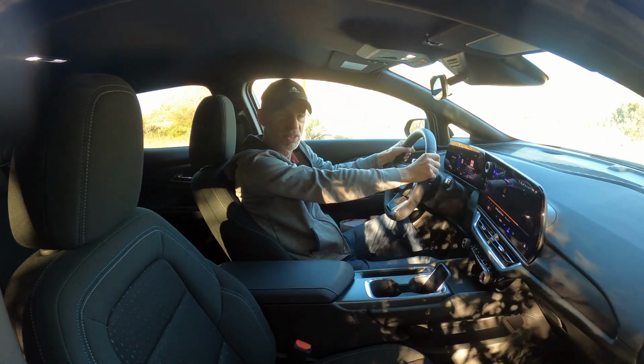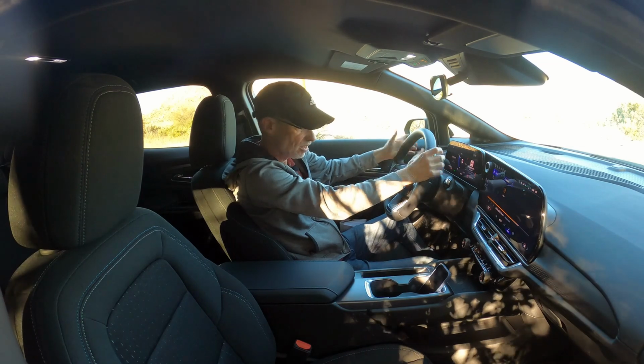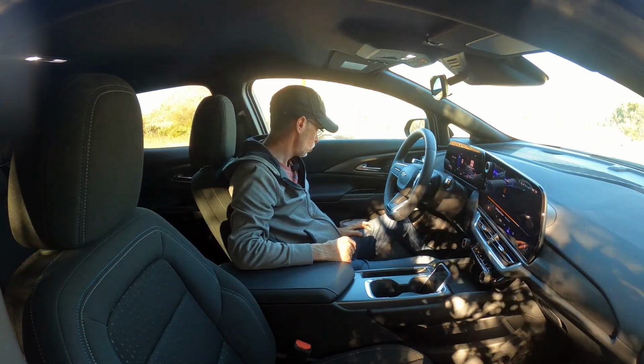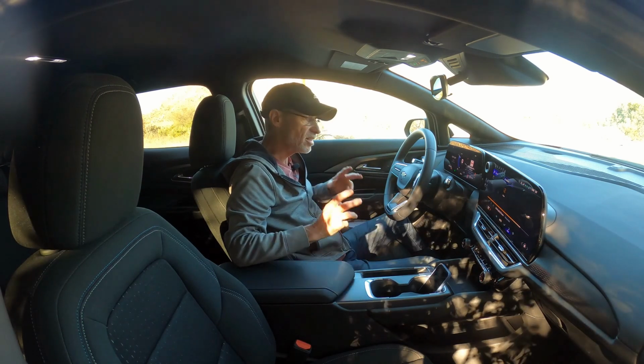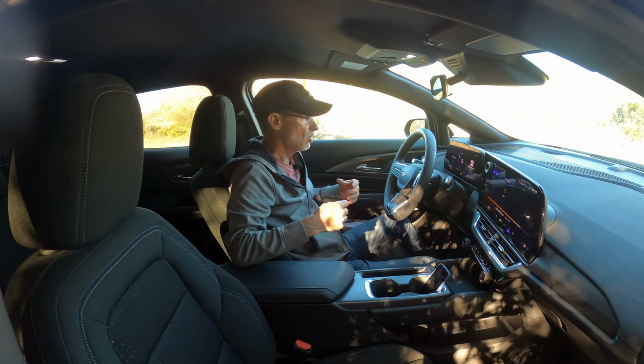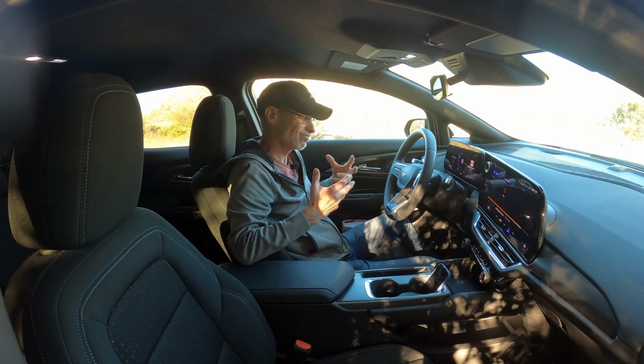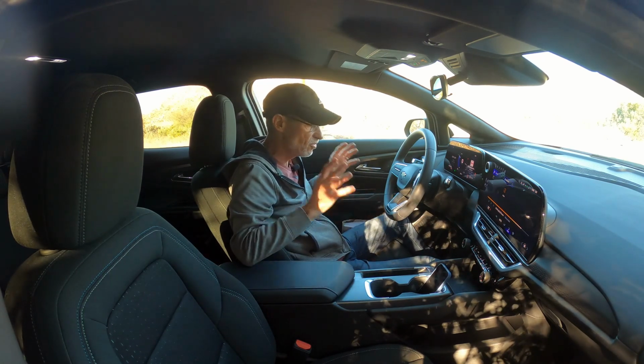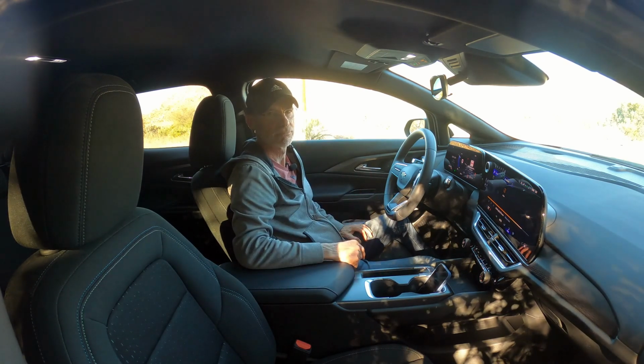Really good job for $33,600. I don't know why you would add any more options. It has most of the things that most people would want. It simply just doesn't feel rental car grade, which has been something that GM has managed to do quite easily in the past. This feels quite upmarket in here.